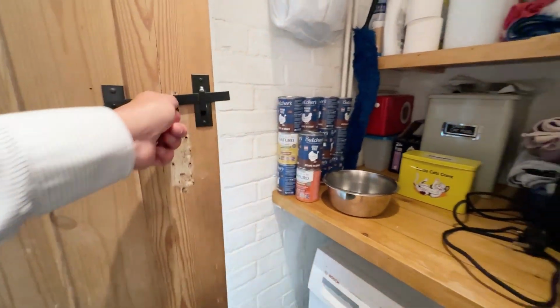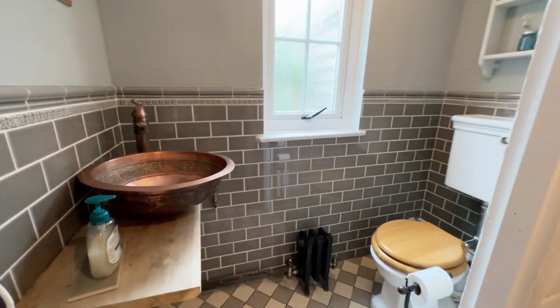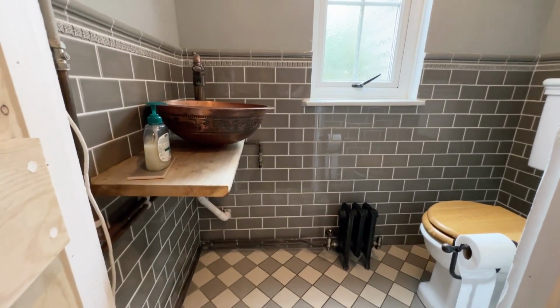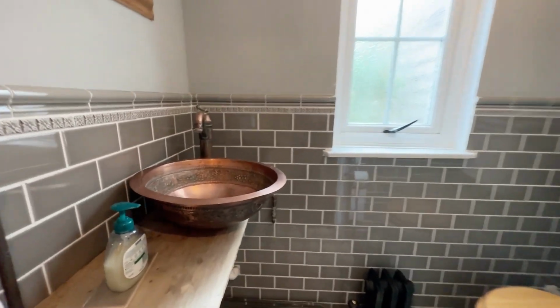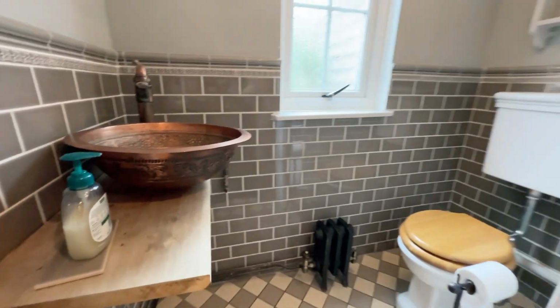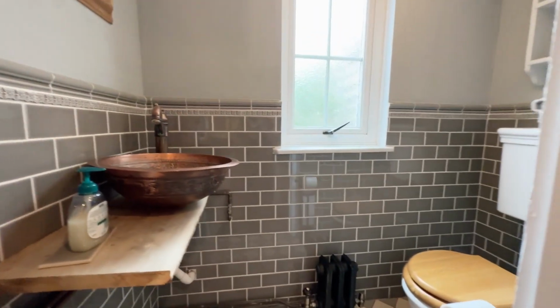And just beyond that is a very nice and very practical downstairs WC. Again, really nice choice of tiles there. Very fancy copper sink. And again, storage just above the WC.